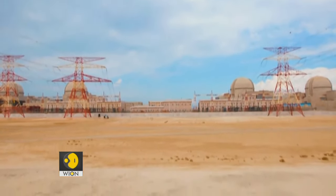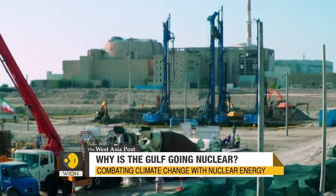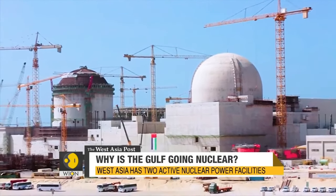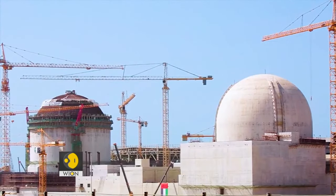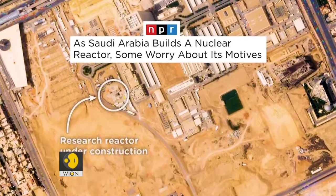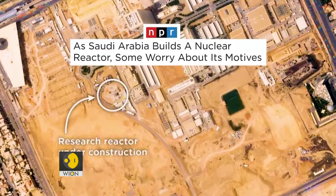The Gulf is going nuclear. More and more nations are interested in nuclear power. One of them even flicked the switch on a power plant. This is the UAE's Barakah nuclear plant, the first of its kind in the Arab world. In Saudi Arabia, a nuclear research reactor is adding to talks. So why is the region embracing nuclear power suddenly?